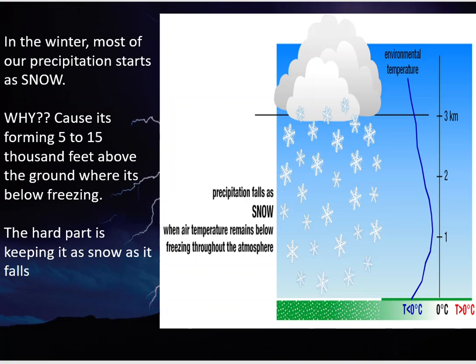In snow, and that's kind of the thing we have to talk about down here, in the winter around here, everything starts as snow at about 10 or 15,000 feet above the ground. It's just that cold up there, so all of our precipitation actually starts as snow. Now, what we're looking at here is what we call a temperature profile. So we see our 0 degree line down here in black, runs up to 5,000 feet, 10,000 feet, and then 15,000 feet above the ground.